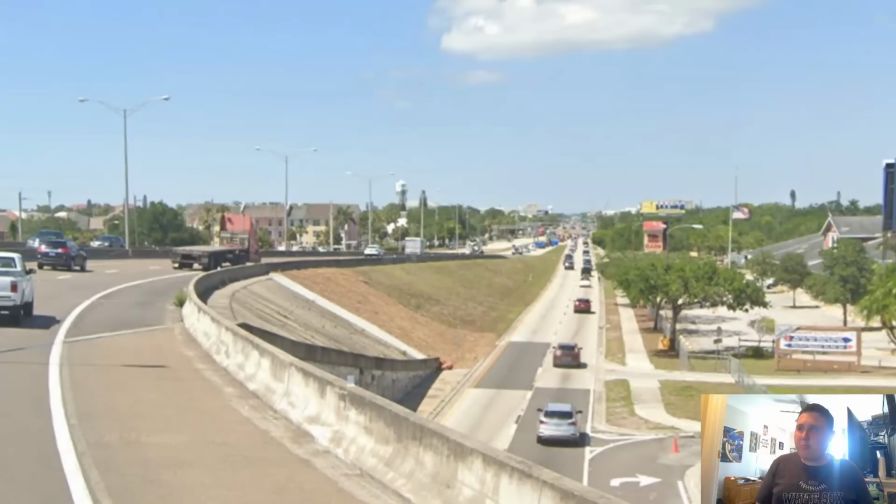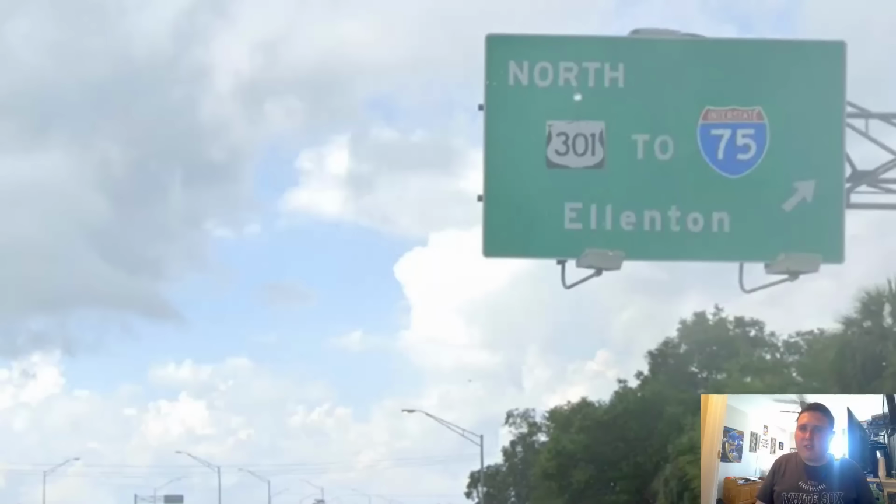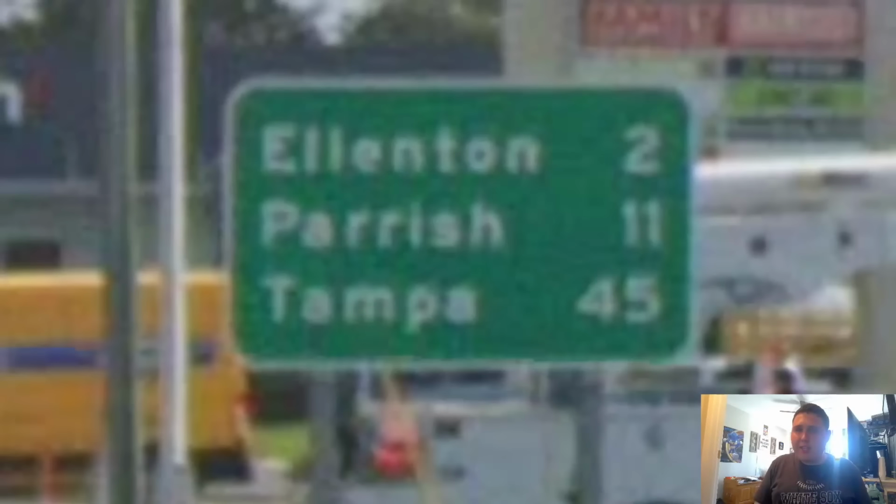And here we are merging back into US 41, as 41 and 301 are going to be concurrent as they cross over the Manatee River together and into Bradenton. Here is where we split off from US 41 for good, as we're now getting signed north for Ellenton and to Interstate 75. And on our first mileage sign, we get Tampa as our primary from 45 miles away, which is absolutely cool to see.